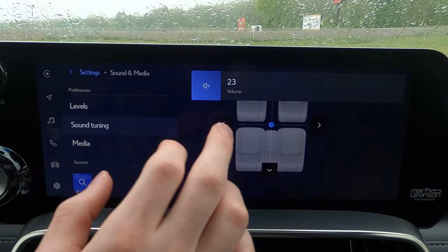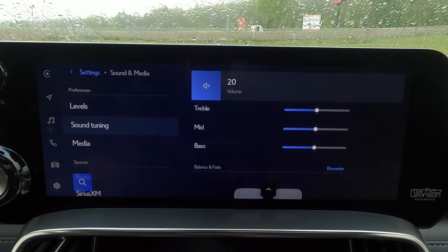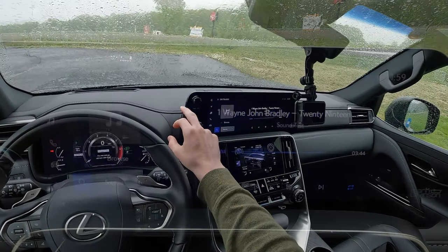And below that, you have your standard front, rear, left, right, fader, and balance. You can move the sound around the car. I'm disappointed that at this price point and for a top-tier audio system, you're not getting more of a 5 or 9 band equalizer. Pretty much every other car in this class of super high-quality audio has a multi-band equalizer, so it's disappointing not to get that from Lexus.